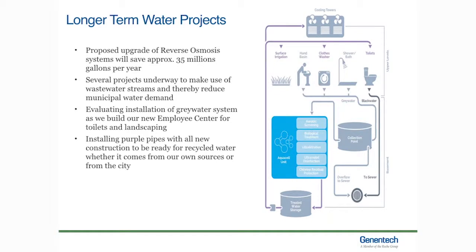We're also looking into a bigger wastewater treatment system that would be able to take manufacturing water and put it into the purple pipes that we've installed in our new buildings. We have purple pipes for recycled water, but we don't have a source of recycled water yet. So we're hoping that either we get water from manufacturing or we get water from the city, so we're exploring all of those things. And then the diagram there is a product called Aquacell, a self-contained gray water recycling system.